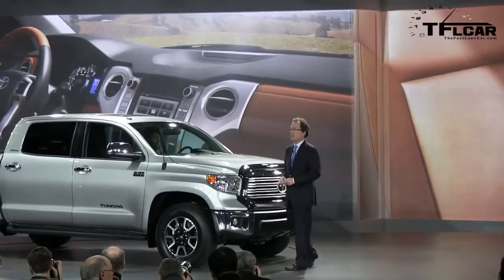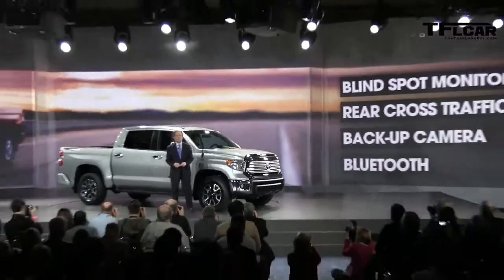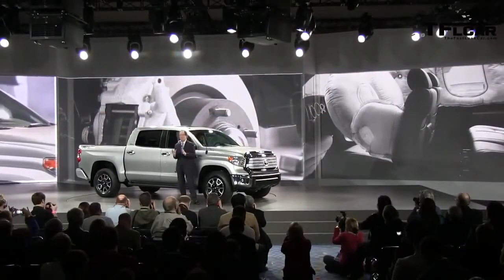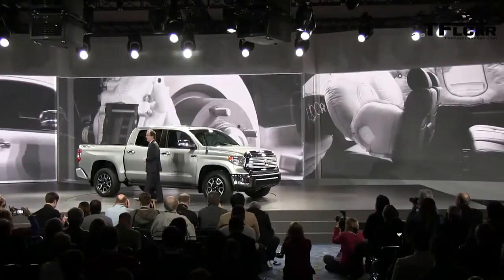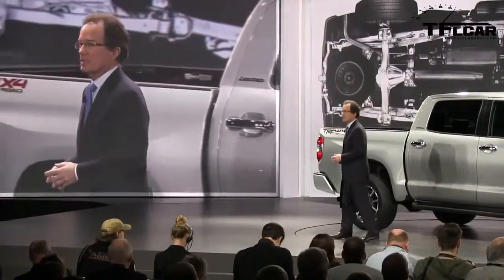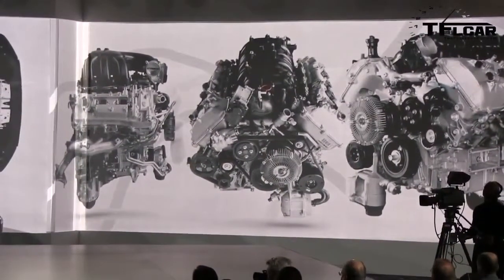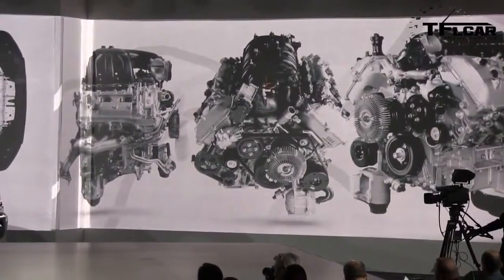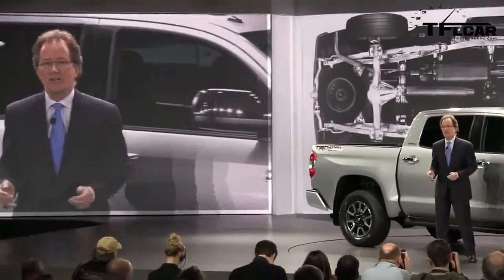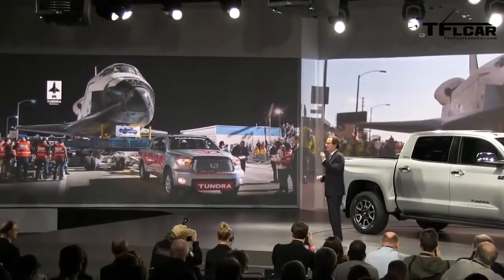Tundra also features a number of segment firsts, including a new blind spot monitor with rear cross traffic alert on premium models. It will continue to have the largest front brakes in the class and the segment's only standard knee airbags. We will continue to offer three engine options, where our customers have consistently given us positive feedback on the efficiency, power, and durability of Tundra's powertrains, which remain the most capable in the half-ton segment, towing all sorts of boats and trailers, as well as some other interesting craft. With Tundra, what you see is what you get.